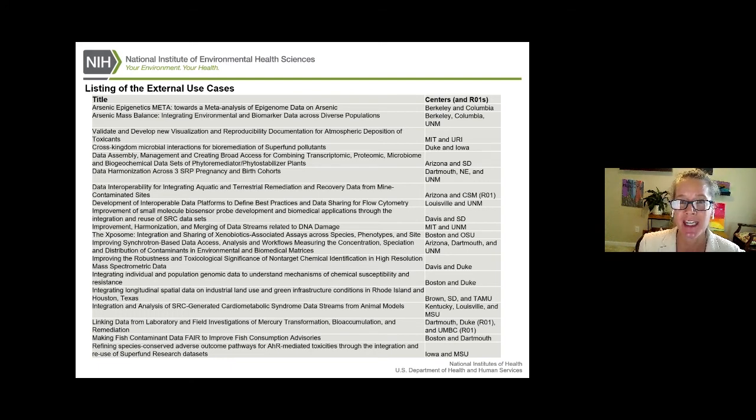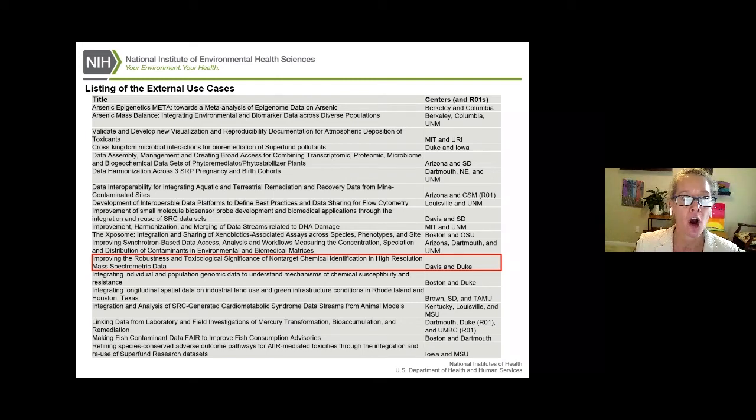And on the right, what you're seeing is that there is really robust collaboration among the P42 centers, as well as some of the individual research projects. I'm just pointing out a few of these, and in no way to suggest these are any better than any of the other ones. They're all great projects that were proposed.